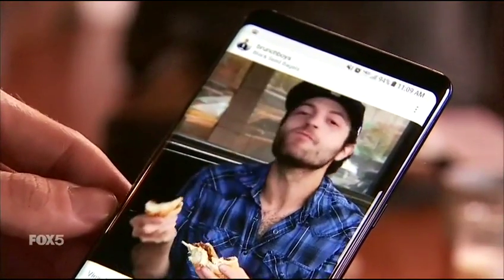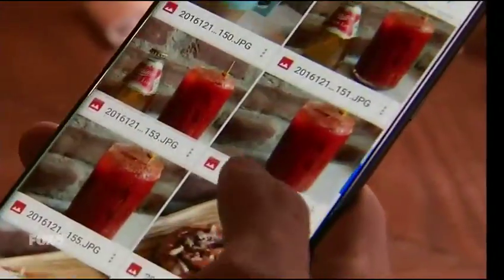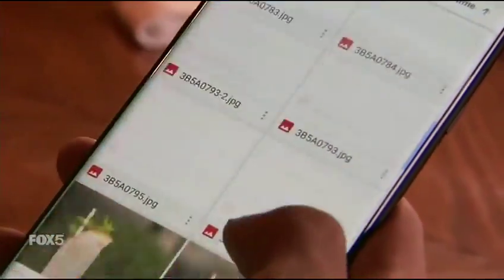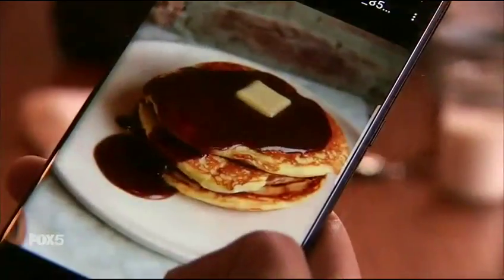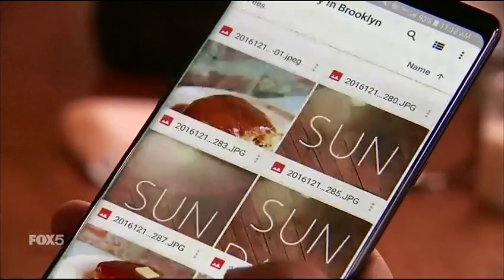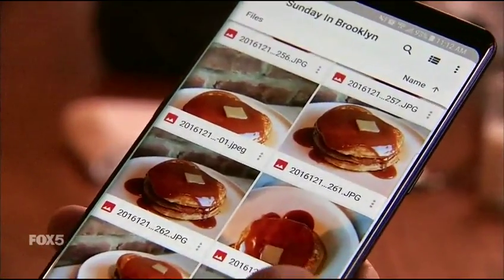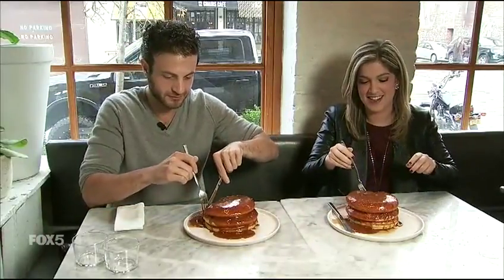And really enjoying it. Before posting the final picture, Jeremy scrolls through hundreds of photos to find the ideal shot. To get that perfect shot takes a while. I mean, there are different ways I would shoot it, and different edits on it from different angles, and then seeing what makes the most sense. And once he finds it, it's time to eat.